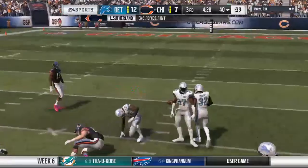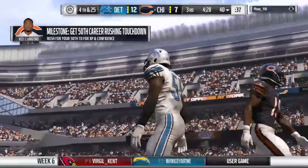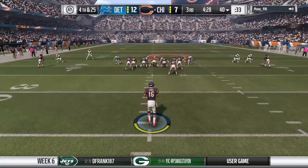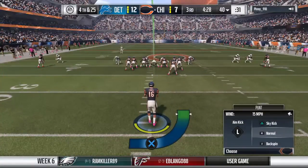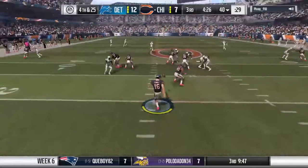That's going to be knocked away and incomplete. Anytime a ball's thrown in the middle of the field and it's popped up in the air, I expect someone to catch it. Doesn't matter whether it's offense or defense, because there's usually a great amount of bodies in that part of the field. In this case, no one came up with it.